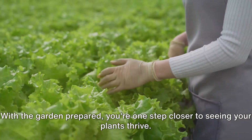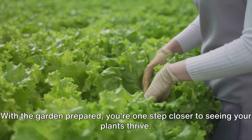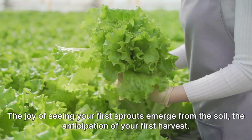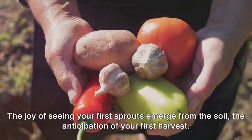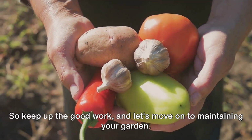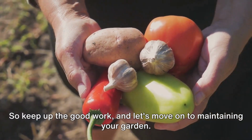With the garden prepared, you're one step closer to seeing your plants thrive. The joy of seeing your first sprouts emerge from the soil, the anticipation of your first harvest. These are the rewards of your hard work and patience. So keep up the good work, and let's move on to maintaining your garden.